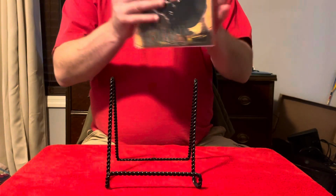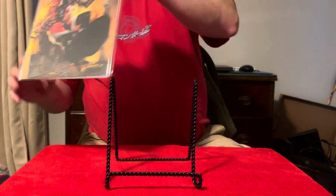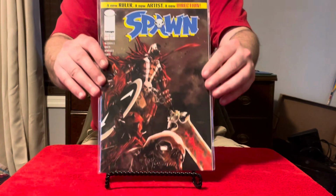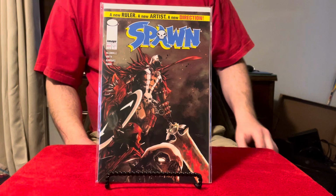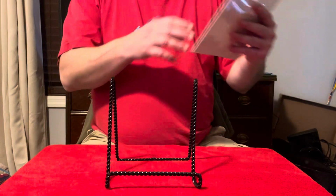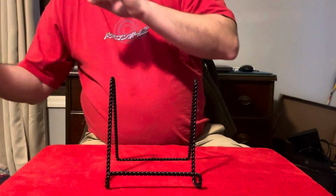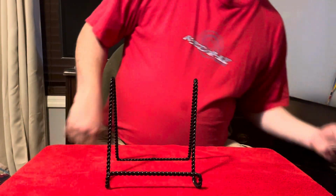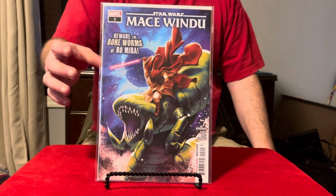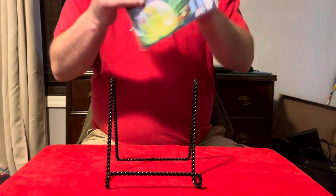Next book, some more Spawn, Scorch, number 27. She-Spawn on the cover. Next, Spawn 351. Nice Al Simmons cover. Get some Star Wars Darth Vader, number 44. Next book, Star Wars Mace Windu, number 2. Okay, our next book, Superman, number 12.